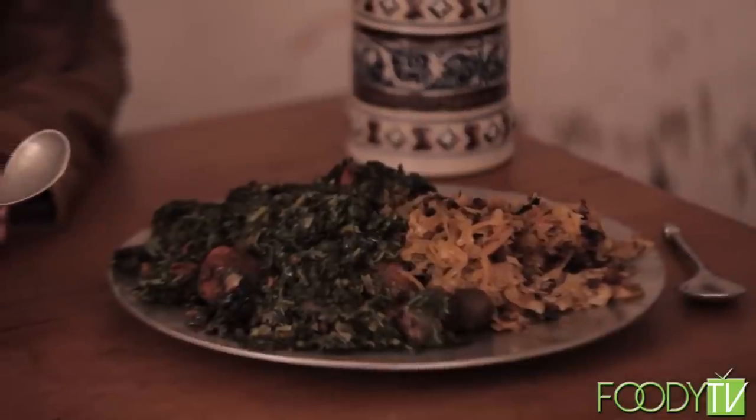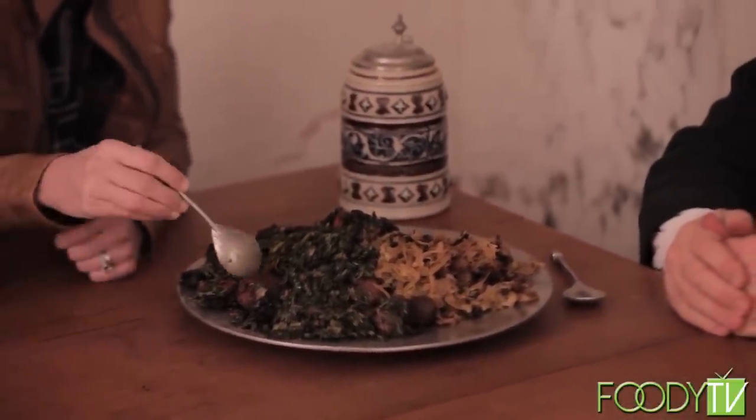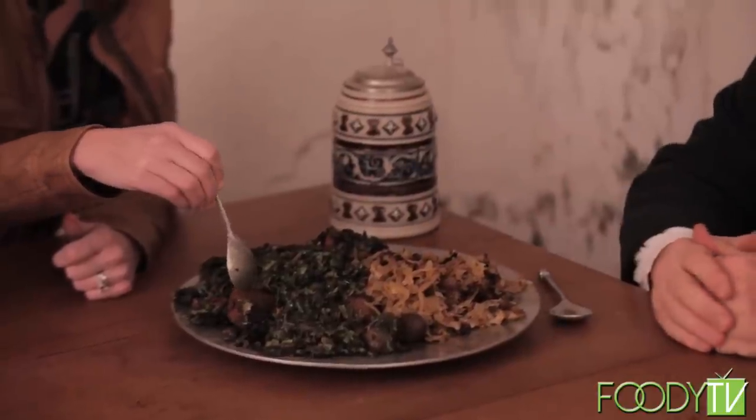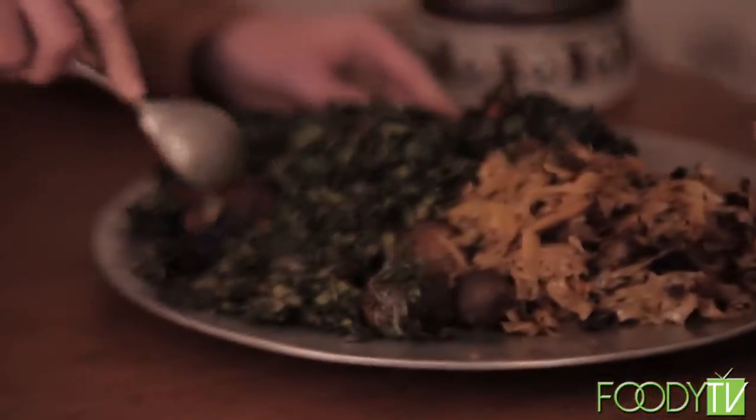So after a long day of cooking, we have our German feast ready. Can you tell us about the food again? Sure. What you see here in a random way is sauerkraut, which we had made here at home, and it's mixed with bacon and spices. We have some liver dumplings covered underneath the sauerkraut, and some bratwurst, and the green is colored greens and onion sauteed. Now, I hope you like it.